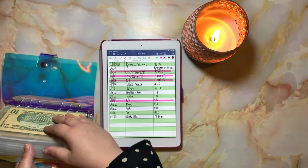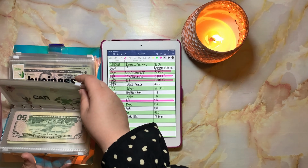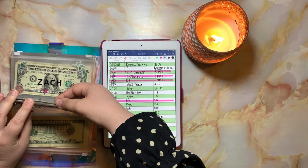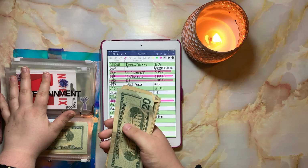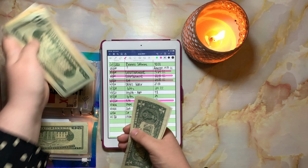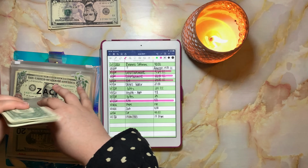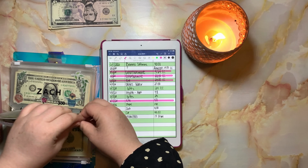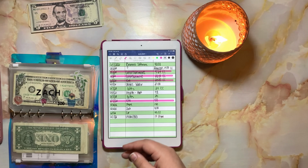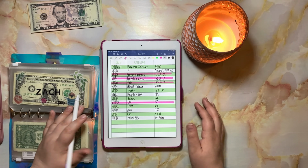So I'm going to go to my entertainment envelope and take out $100. Where are you at? There you are. This is going to pretty well deplete the envelope, unfortunately. So 20, 40, 50, 60, 70, 80, 90, 95, 100. So we have $4 left in entertainment. So that's okay. That's what these envelopes are for. They're here to be used. I'm just going to leave this cash at the top here because I might be able to exchange some of these bills.